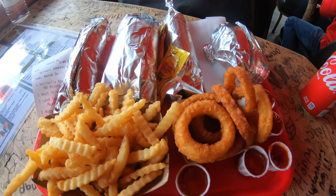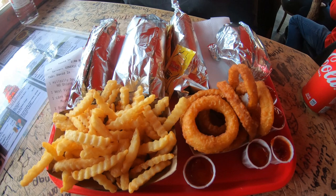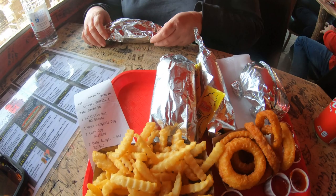All right, we've got our food. They just brought it out. We got the two hot dogs, a corn dog, a hamburger, some fries, and some onion rings. Why don't you open up your hot dog and see how it looks? Okay. I don't know which one is which. That's yours. That one's mine. They're in order, she said. Okay.